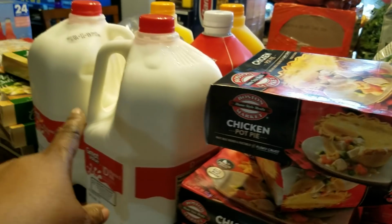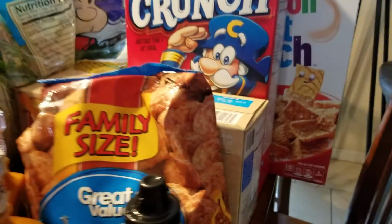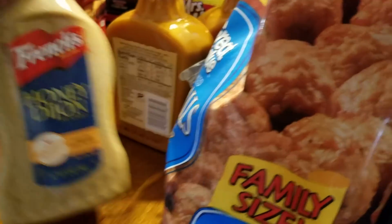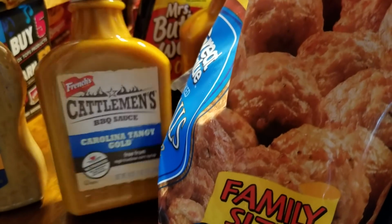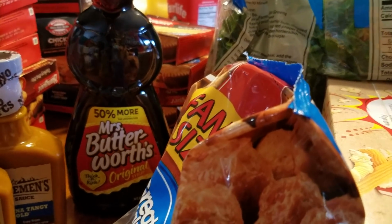We got 2 gallons of milk. I got me some milk, the Fairlife. I got 2 half gallons because they didn't have any whole gallons of milk at Walmart. I got some more honey Dijon mustard. 2 things of the Cattleman's Carolina Tangy Gold for our riblets. And I think we're going to have riblets for the new year.